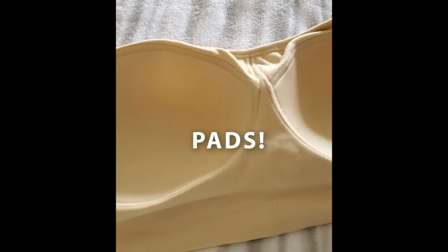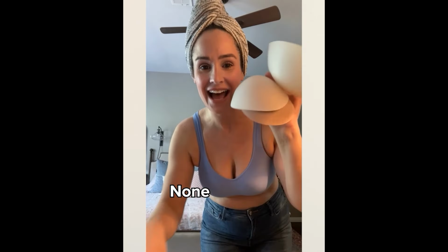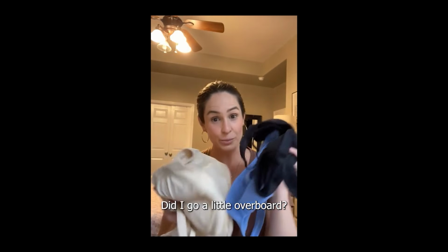Sewn in pads. They stay in the bra. None of these little guys. None of these. These bras, I am so obsessed. Did I go a little overboard?